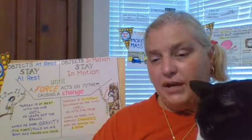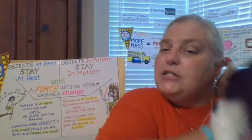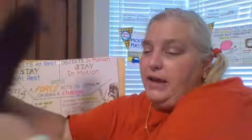My cat Maggie here keeps wanting to be in the video. And since she won't stay still, I'm having to use inertia and change her position to get her out of the way so that she is not running on the computer and trying to put her butt in my face.